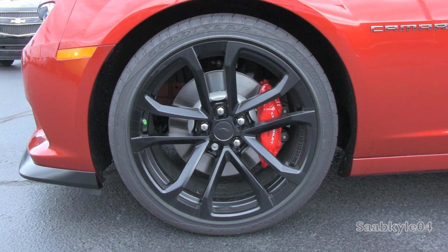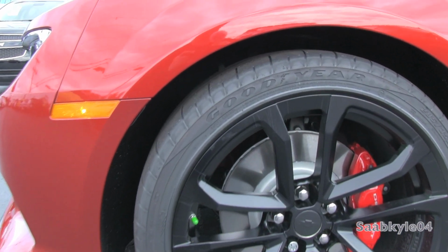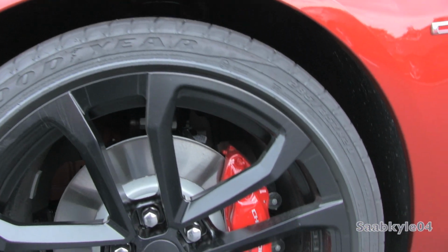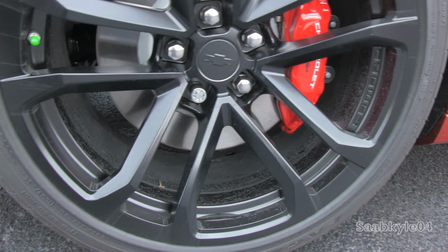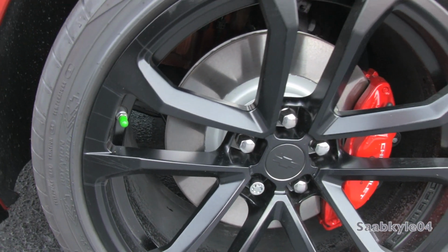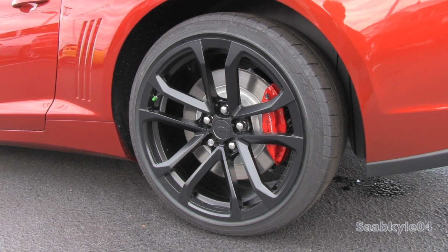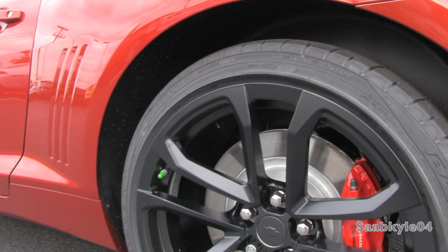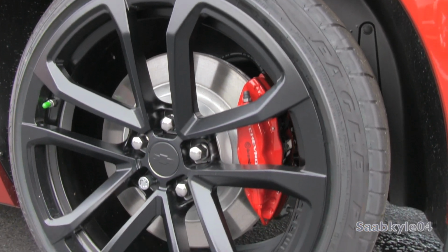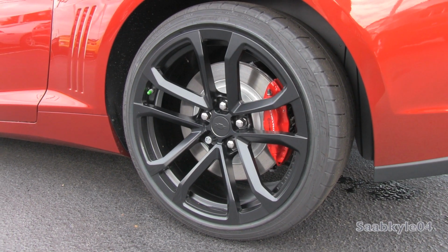The 1LE also features the same flat black forged aluminum alloys as the ZL1, 20 by 10 inches in front and 20 by 11 inches in the rear, only lacking the asymmetric ZL1 tires. They're wrapped in Goodyear Eagle F1 Supercar summer tires measuring 285/35 at each wheel. Brakes are large ventilated discs measuring 14 inches in front and 14.4 inches in the rear with 4-piston fixed calipers at each rotor. The system can bring the 1LE to a stop from 60 miles an hour in a very short 108 feet.